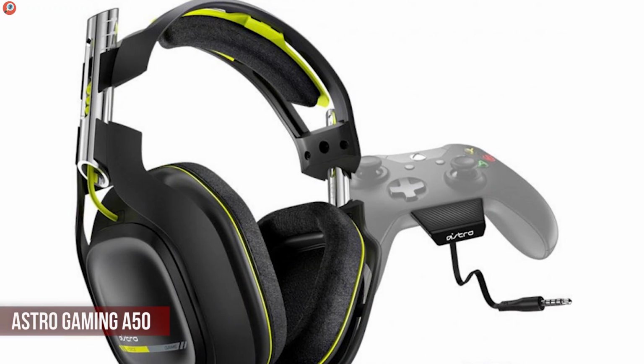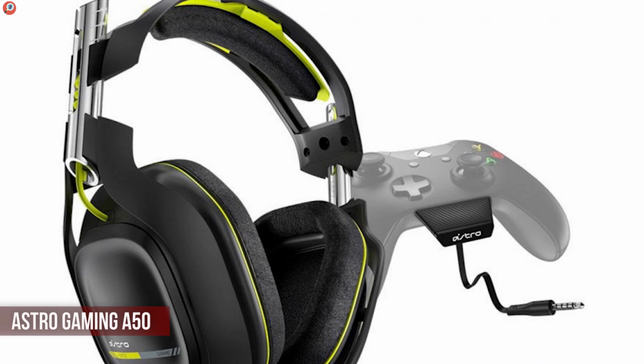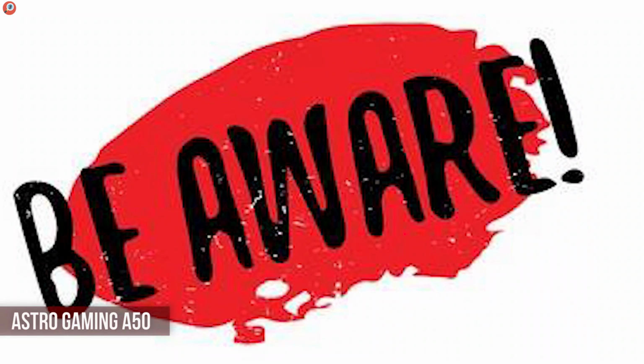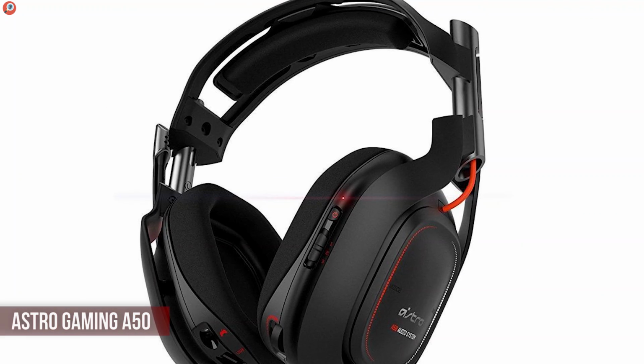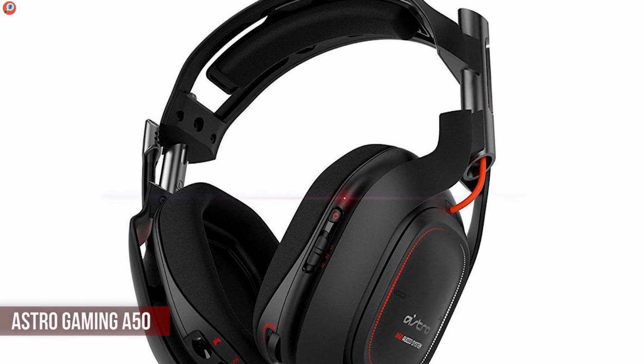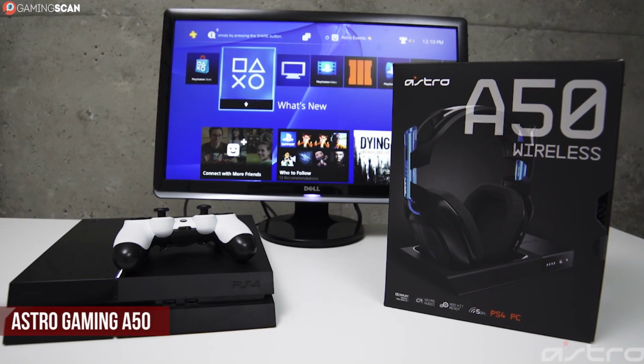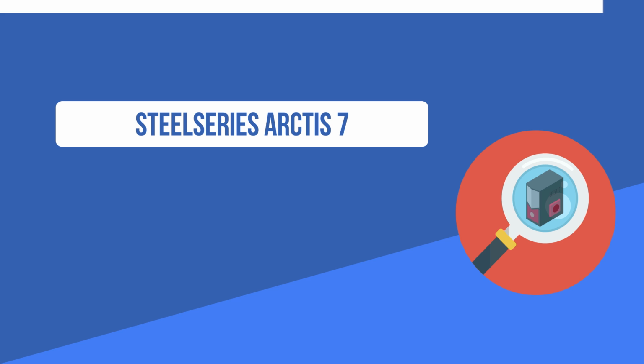On the flip side, it is one of the few wireless headphones you'll find that's compatible with both the PC and the two consoles. But just be aware of this, it's very important. The headset comes in 2 separate versions that offer compatibility with either the PS4 or the Xbox One. So just make sure that you buy the version that goes with your console.